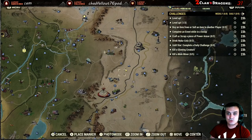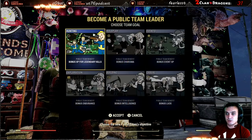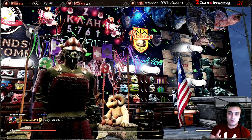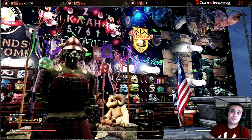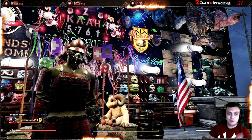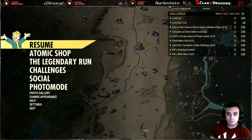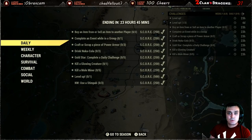Complete an event while in a group. Well, that's super easy. Now that we have the public teams, it's even easier. First of all, you can join any public team or you can create your own. And by the way, you don't really need anybody to be on your team to do that event. You can even do this solo, as long as you have the public event team active. I already tested it. It works, and it worked a couple of days ago when I tested it.